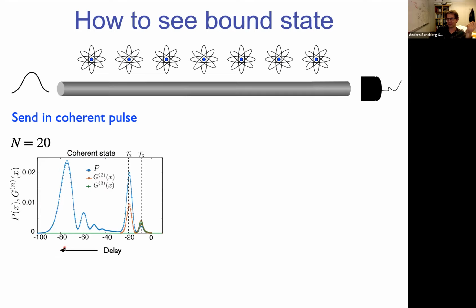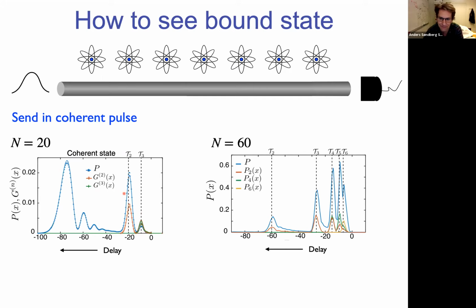What happens if I now have two? Well, I take the 80 and divide it by 2 squared, and they should come out at 20. And indeed, if I look at G2, G2 is zero here because this is a single photon. But at this peak coming out, I see a strong G2 signal because now all the photons come out in pairs. I can go on, 80 divided by 9 is somewhere around here. Here I have 3 photons coming out, and there's also a green curve, which is G3, with peaks here. So what this really shows is this separation: the bound state behaves significantly differently from the free particles. The free particles move at this velocity, the bound state moves at this one. And we can go on.